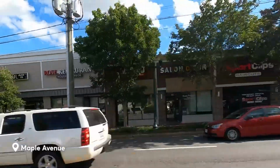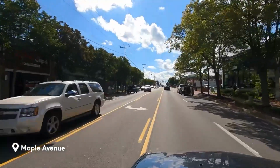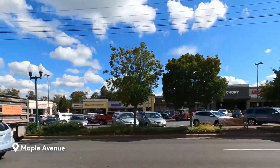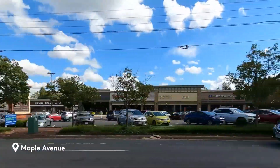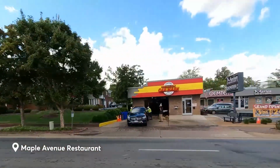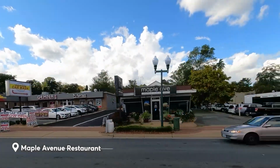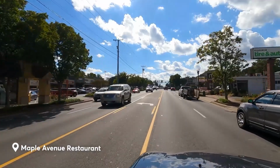I mean, there are so many restaurants to choose from that you could spend a year or two just getting to know the restaurant scene. What I really like about the restaurant scene, particularly on Maple, is that there are a lot of locally owned restaurants, and one of them is Maple Avenue Restaurant, which is really popular in the area. It is so unassuming. When you pass by, you would think it was a diner, but it's actually a European bistro.